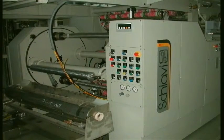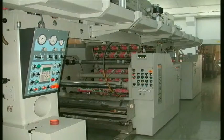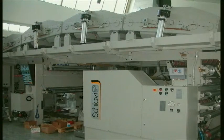Giko's strong commitment to high-performance laminated products and the Pulsar's high production quality made Giko decide to expand its production by acquiring another Schiavi laminator. This second laminator, a clone of the first one, is currently under commissioning.